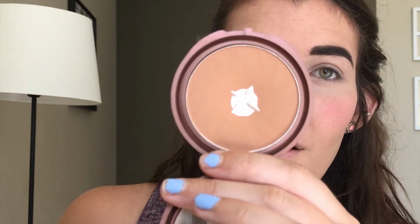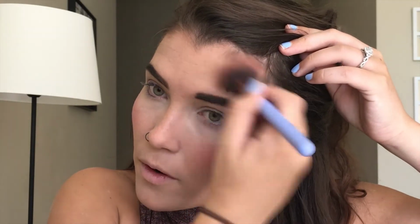It is a classic. This is actually my second one of this as well. I've gone through a full one, and then I've hit pan on this one as well. But it just works for everyone. It's a little bit warm, but it's pigmented. It blends so easily, and it works for everybody. And I really like that. So I'm just gonna warm up my face with this.